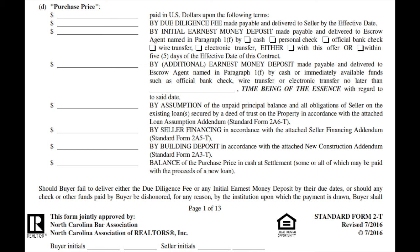Again, due diligence money is non-refundable. It's a check made out directly to the seller. There are some things that will change that, but typically it's non-refundable. And then the initial earnest money is refundable. There are some options where there will be additional earnest money and other fees that are mentioned here, but typically the only things that I utilize with my typical buyers are the first 3 lines, which is your offer to purchase, due diligence fee, and initial earnest money fee.